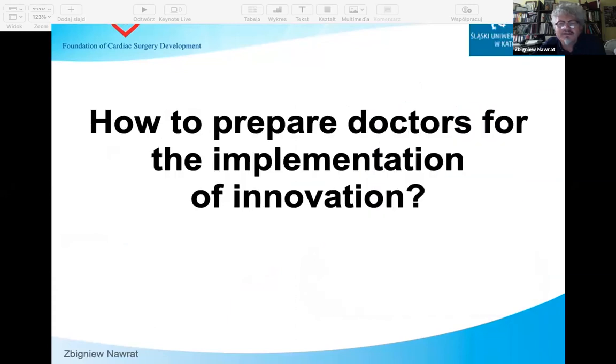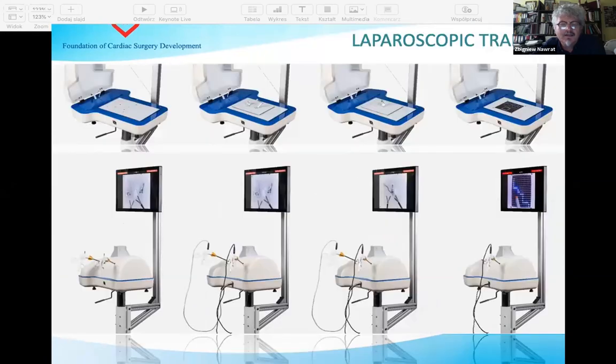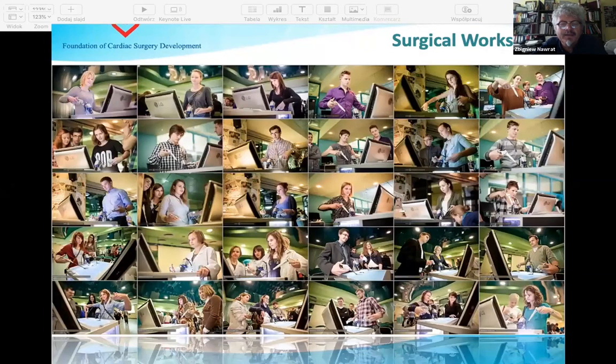How to prepare the doctors for the implementation of innovation? Of course, with training. You can see our original training system providing the foundation for laparoscopy and mechatronic tools testing, and also the more classic laparoscopy. If you need it, we can prepare it for you. And a few pictures from our surgical workshop providing foundation training.